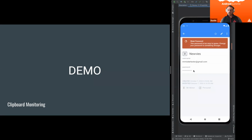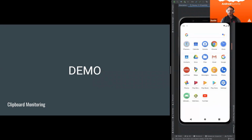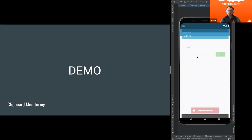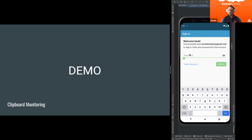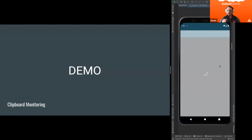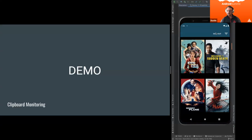Let me go ahead and copy that password that I can never remember. Head on over to Newbies. Might have to enter my email again. And all right, so that's on the clipboard. Go ahead and paste it in there. All right, now I can look up that Dwayne Johnson movie, but it doesn't look like it's coming out anytime soon, so I'm going to get out of this.